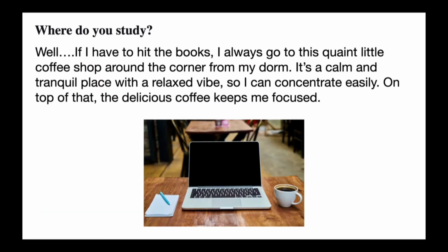Where do you study? Again, this is another answer. Well, if I have to hit the books, I always go to this quaint little coffee shop around the corner from my dorm. It's a calm and tranquil place with a relaxed vibe, so I can concentrate easily. On top of that, the delicious coffee keeps me focused.